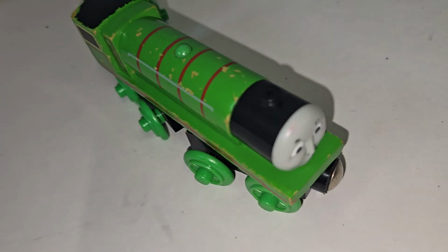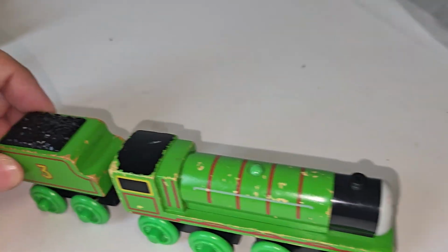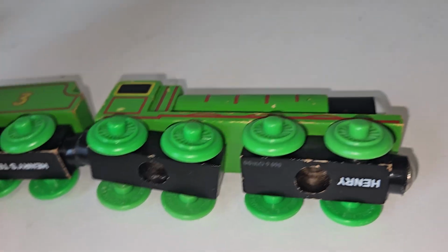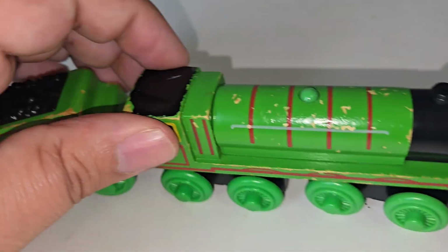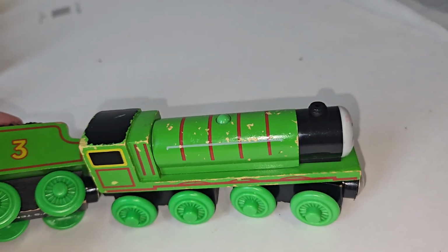Next, we have Henry, Wood and Henry's Tender. In this shape, it sells for about $15, but it's really banged up, so maybe in this shape it would sell for even less. So I'm probably just going to take both to the flea market and not keep him in the collection.